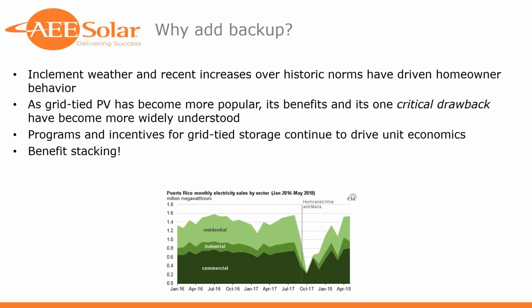I threw in here an image from EIA, which is basically the intelligence and reporting arm of the DOE. And basically what we're looking at is electricity sales by sector in PREPA, Puerto Rico territory. So you see there the impact of the hurricanes on that market. And if you think about, if these lines were to continue, think about the area under this curve as just lost revenue for the utility, of course, but for the homeowner is lack of power. So there were loads there that are unfulfilled because there's no grid to draw from.